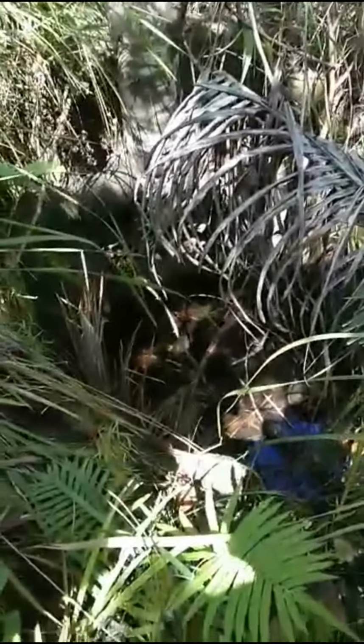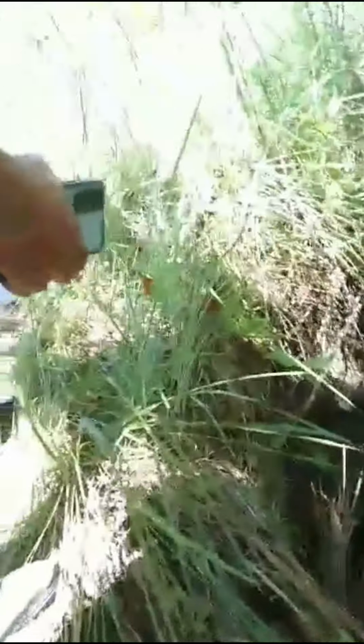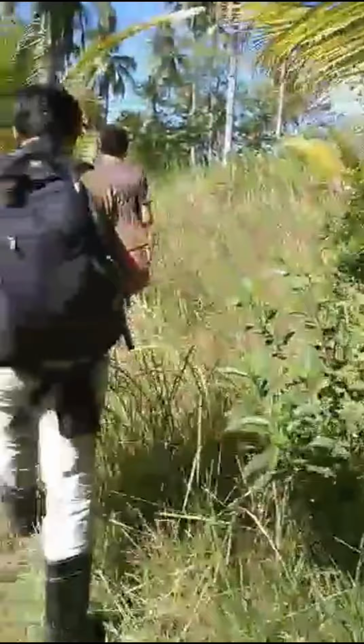Somebody dug here for some reason. I don't know why, but it's only 6 or 8 feet deep, or this deep. It's not very deep. There's no explanation why they dug here. All right. In the 80s. Early 80s.